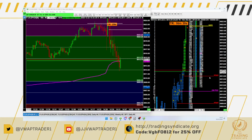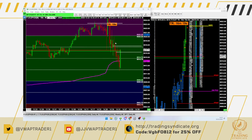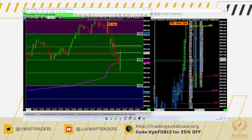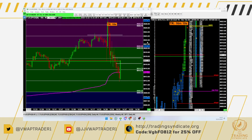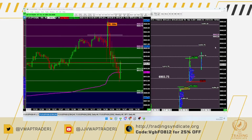And if you are long, remember that there are going to be sellers at the tops of these candles. So here, here, and so on, right? You can see this is the cost basis of the overnight. We came into it and moved up off of it.